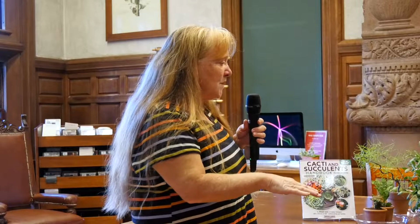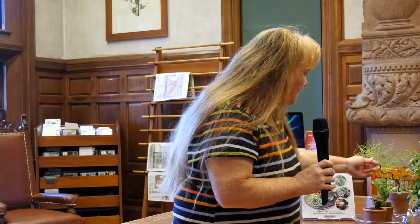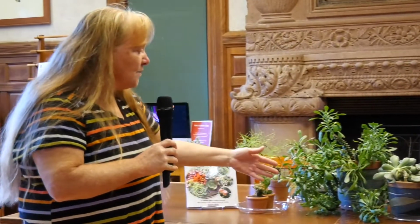This is a table display that you really need to circulate around to see all of the items here, but you can see how they can be expansive, how they can be compact, they can be a little frilly, they can be kind of thick and heavy. Again, putting a succulent in a well displayed pot or container is always important. And we have this book here on cacti and succulents, the handbook, which we've used to identify a lot of these succulents from our collection.